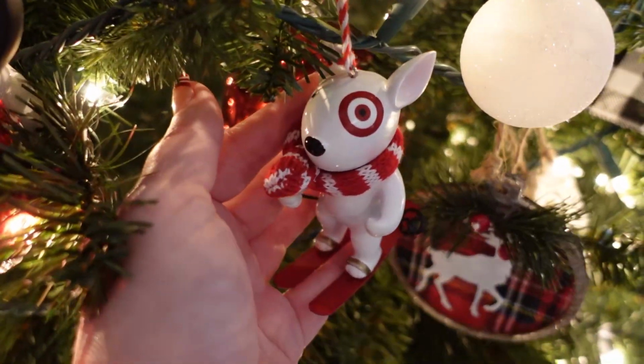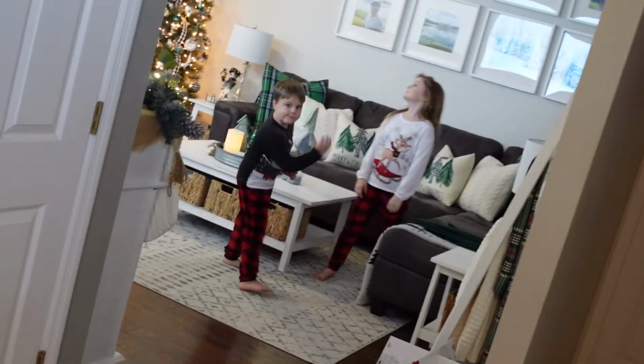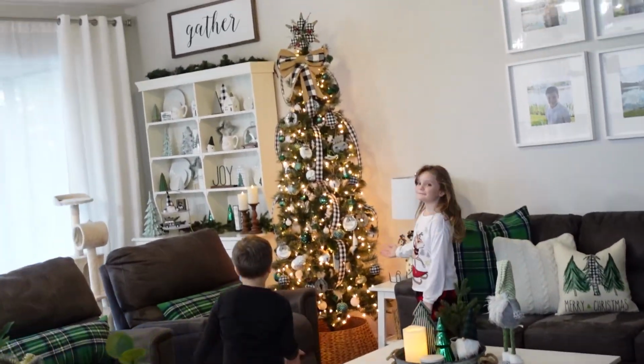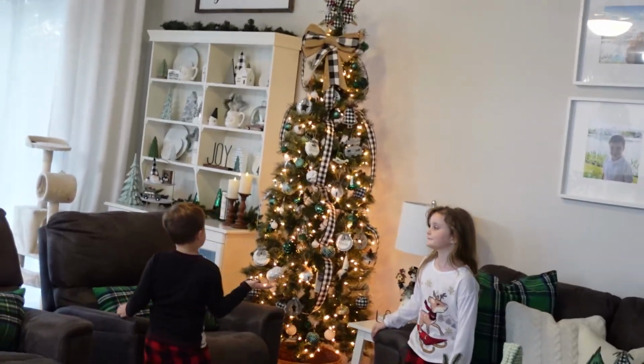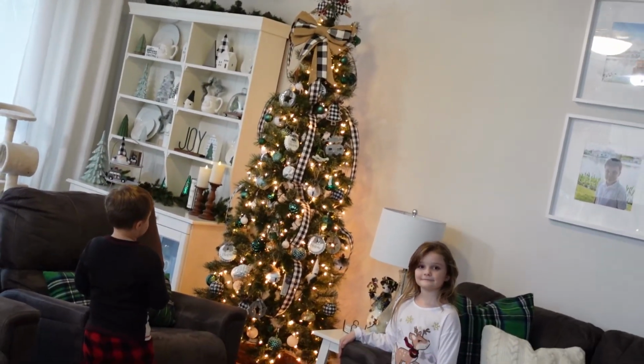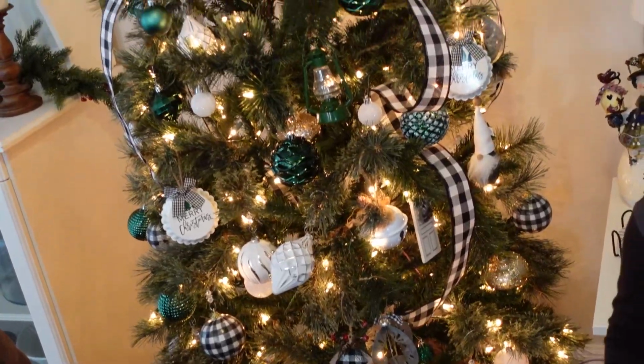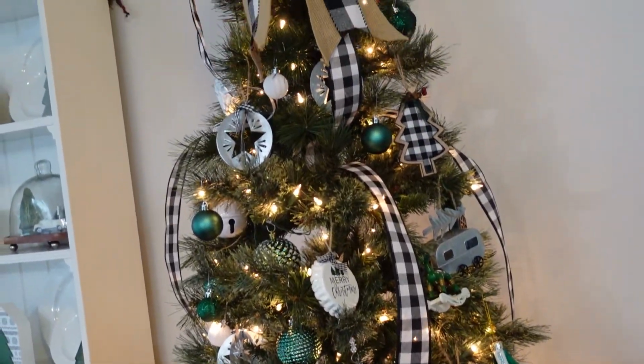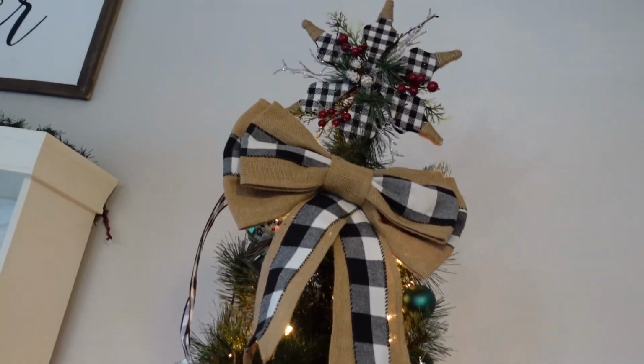the Target dog ornament. And then in the living room we have what I call the green tree. It's a lot smaller, so it fits perfectly in here. And most of the ornaments on this tree are green and white and black. So this one definitely has a more color coordinated look to it. And I really like the white lights. Those are my favorite.